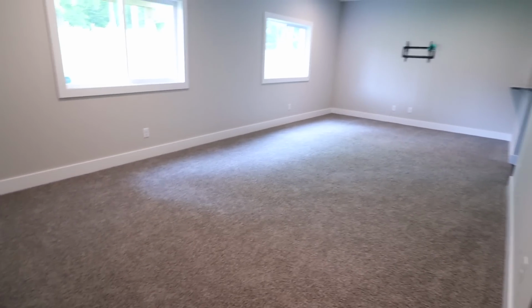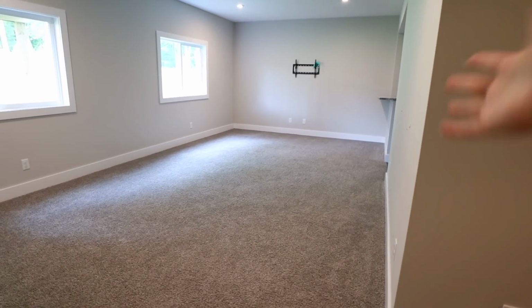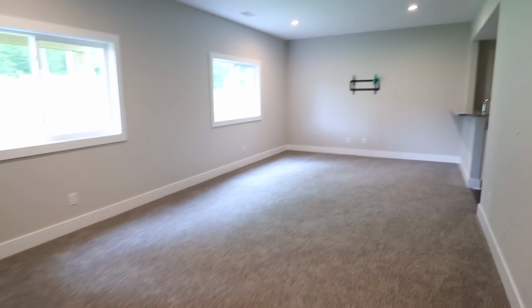And then this is a pretty amazing room. We had a ton of toys down here, but this could be like a movie room. This could be a workout area. Really so many options depending on what the new people like.